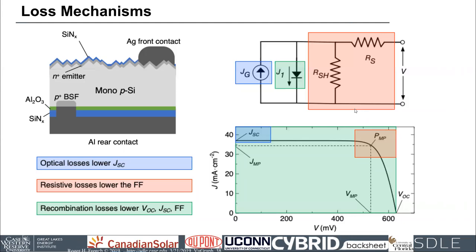And if you think about an illuminated IV or JV curve, current voltage curve, the different loss mechanisms affect different parts of the curve. So the optical losses primarily influence the short circuit current. They'll lower the current in this photo-generated current source within the equivalent circuit. And then we have the resistive losses, which influence the fill factor, not so much the short circuit or open circuit performance. And then you have the recombination losses, which in some ways, again, are the most critical for these really high efficiency cells. And so that can influence the VOC, the JSC, and the fill factor. It especially is sensitive to the open circuit voltage, but it also influences the other areas.